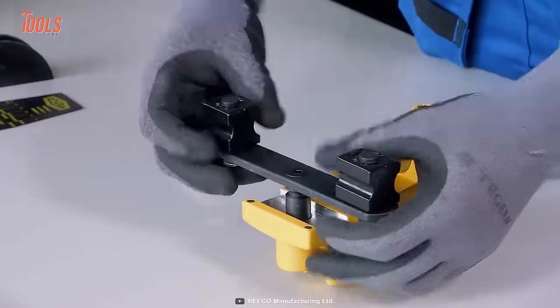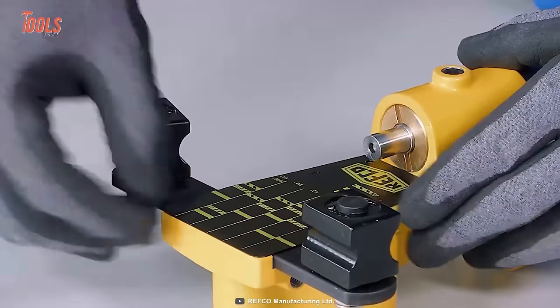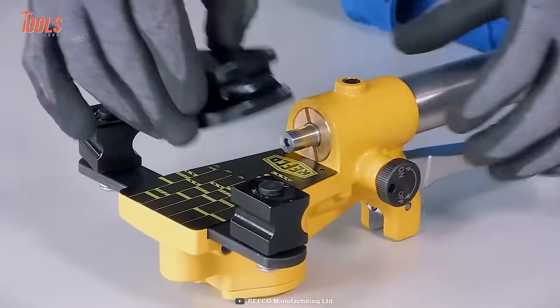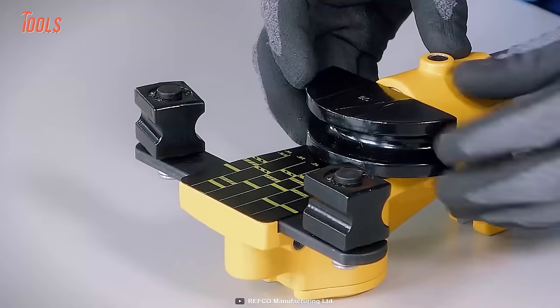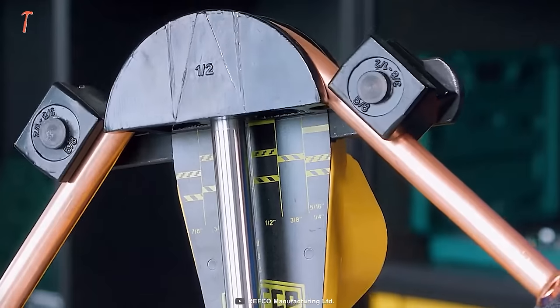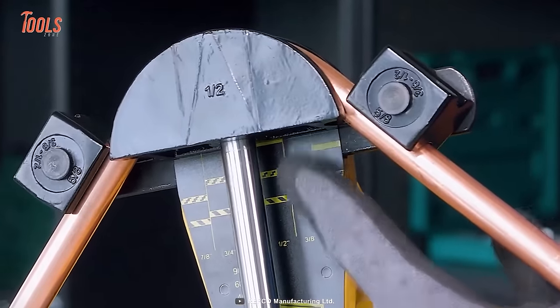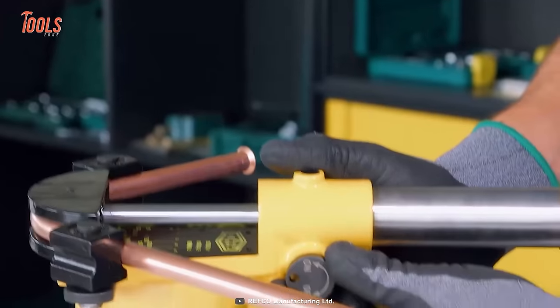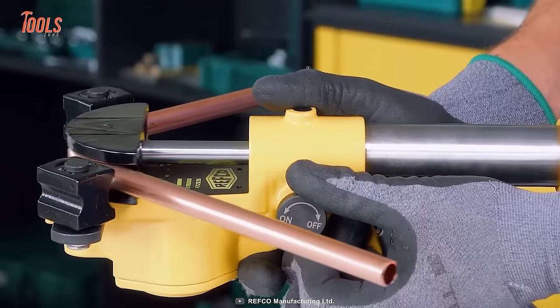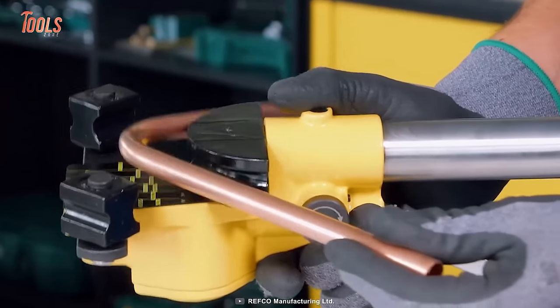However, you can set up the bender in mere time and get yourself ready for the job. This pipe bender processes soft copper pipes with 1/4 to 7/8 inch diameters. Plus, it allows you to read the bending radius since it boasts the angle master mechanism. As a result, bending any pipe doesn't require much labor. Just a few strokes and your job is done.